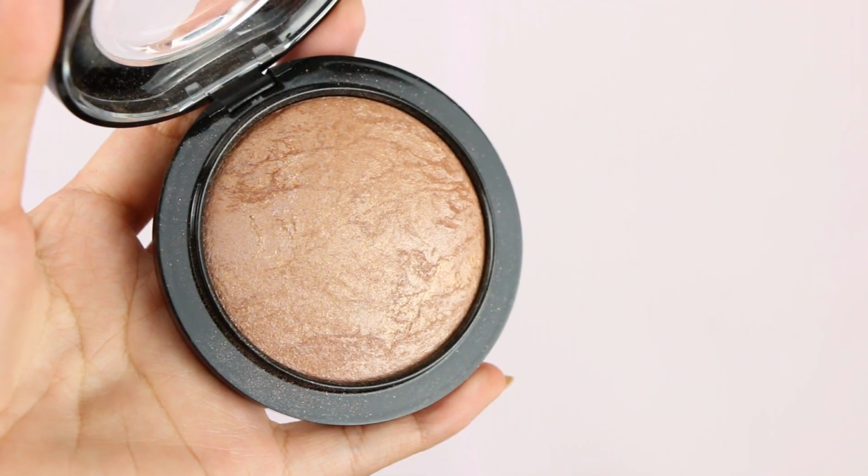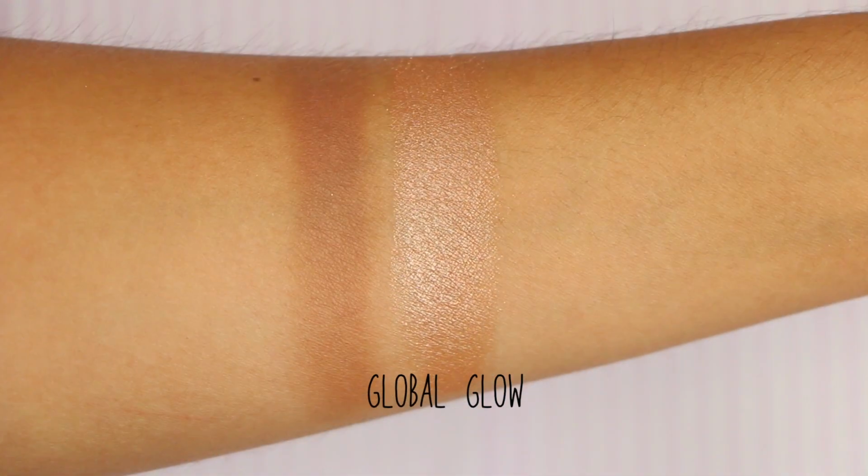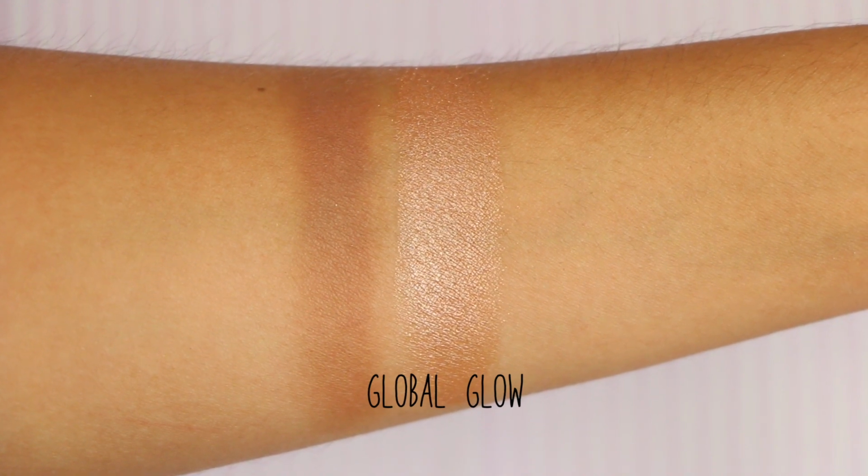It is this MSF. It's called Global Glow, and oh my gosh, this is my current favorite highlighter at the moment. It is so beautiful, and it's just this really nice champagne color, and I love me some champagne highlighters. I normally am not a fan of MSFs just because they're very grainy and sometimes they get a lot of fallout when I use it, but this one, I love it.